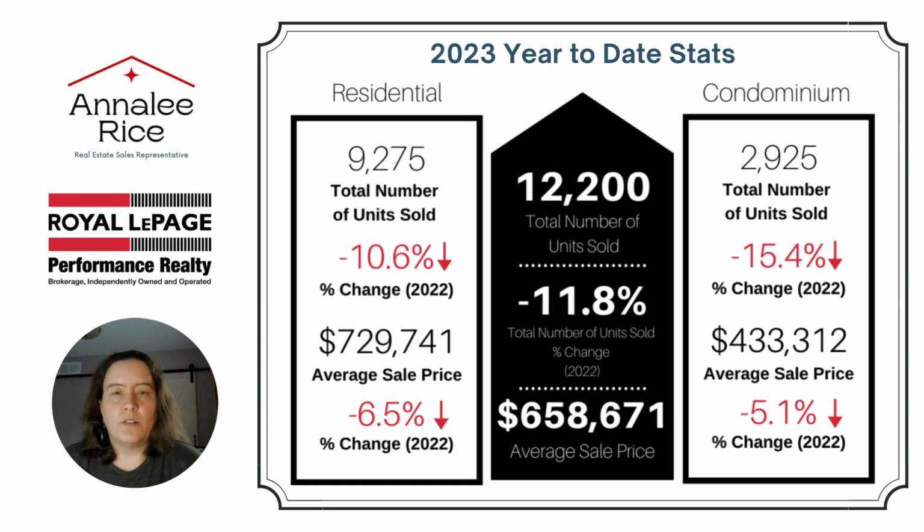These negatives have been shrinking. The numbers have been getting smaller throughout the year in 2023, but they're definitely not going to catch up to what we saw in 2022 overall. The average sale price, that's the 658,671, has been slowly climbing over the last few months, but again, it's not going to get up to what the average sale price was in 2022. So let's look at the next couple slides for some graphs.